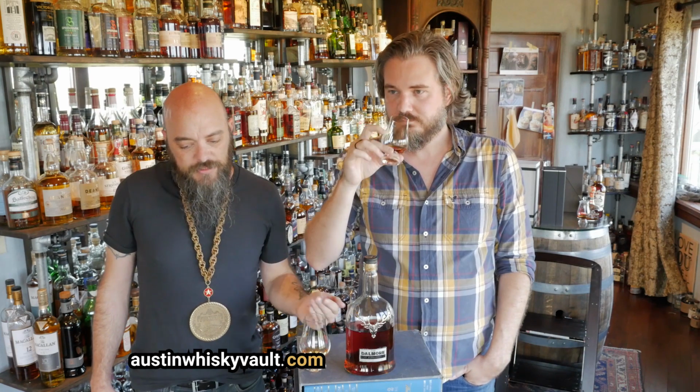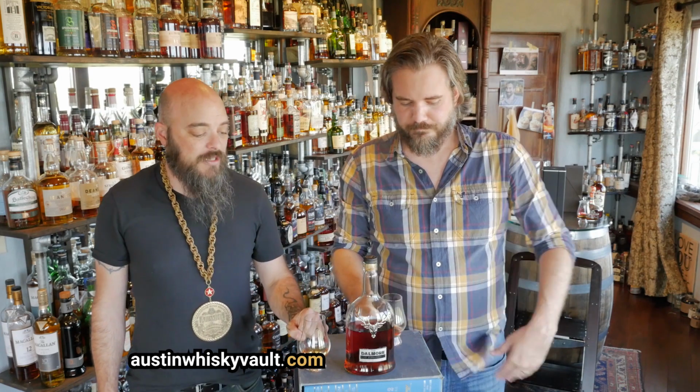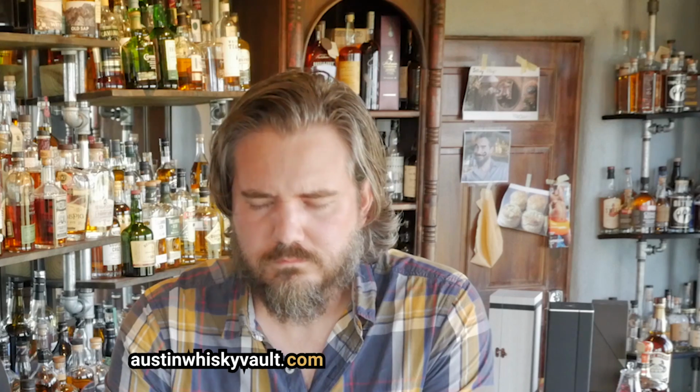All right, so this is from Madeira, Sherry, Marsala, Bourbon and Port casks all blended together. Now, what I would tell you is that the Dalmore King Alexander is a little more musty than the Dalmore 12.